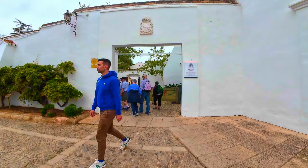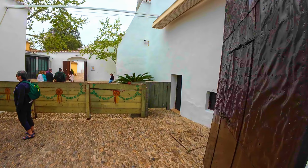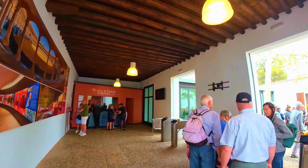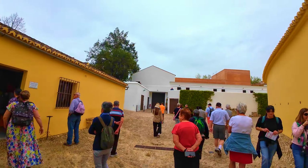We have reached the famous Bullring of Ronda, or Plaza de Toros de Ronda. This bullring is one of the oldest and most prestigious bullrings in Spain, and is also the birthplace of modern bullfighting. It was built in 1785 by Jose Martin de Aldahuela, the same architect who designed Ronda's new bridge.